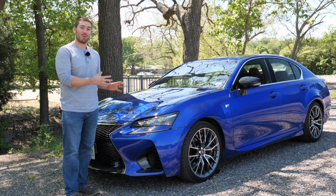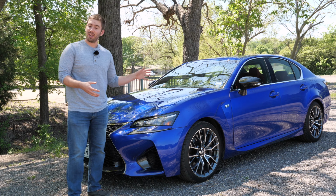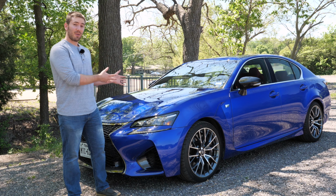If you want all of the fanciest tech features and the latest gadgets and all of the things that you can possibly get, you're going to have to look elsewhere. But if you want a fun, beefy, burly, luxury sedan, this is a great option.